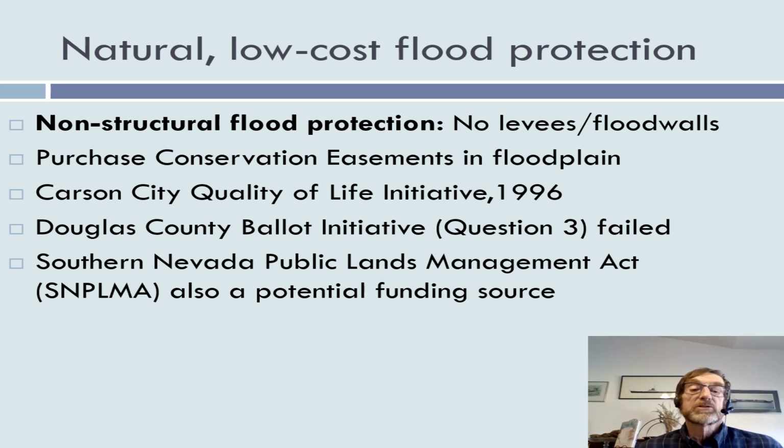Another funding source is the Southern Nevada Public Lands Management Act, or SNPLMA, which is tough to get funding from. There hasn't been that much success in the Carson watershed, but we need to keep trying, because farmers, ranchers, and property owners need to be compensated if they're not going to be able to turn riverfront property into subdivisions and business parks. And this is one way to do it, but the community needs to participate. We need more public education to create that political will.